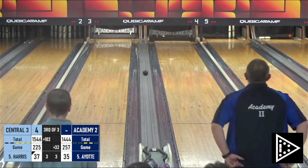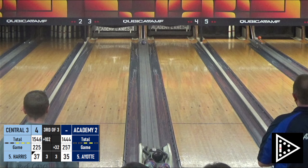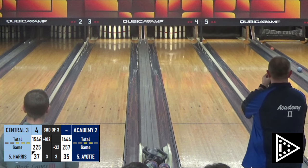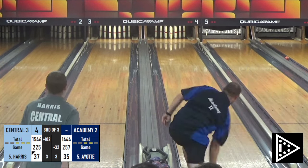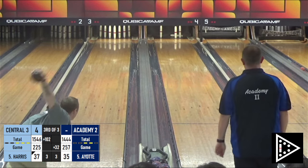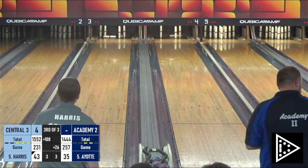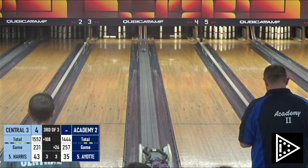Bottom three bowlers for Academy 2. Bottom of the order, of course. All are pin perfect through their first 11 boxes. Ten tips for Ayotte. Harris's spare fill digs right through the middle for six. So a true 26 pin edge for Academy 2. This string is tightened up.